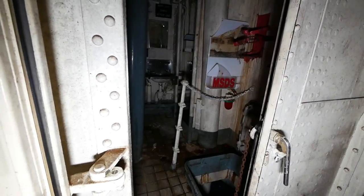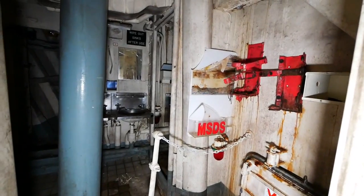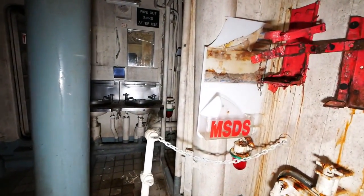MSDS. I think that's all the safety stuff. Material... MSDS sheets are like chemical safety. Yeah, I remember that. I think it's material safety data sheets. Yeah, there you go. I'm pretty sure. Glad one of us did. Yeah, I've done the training before.